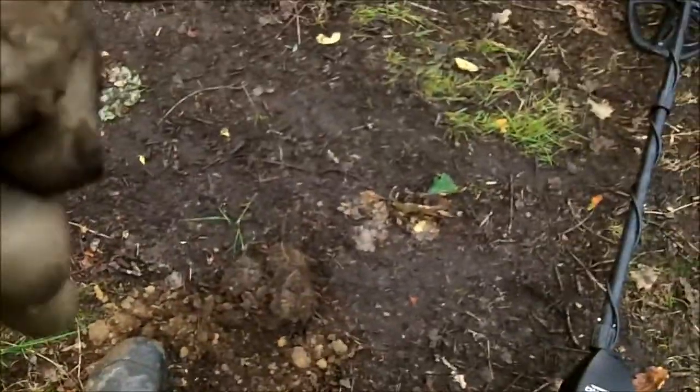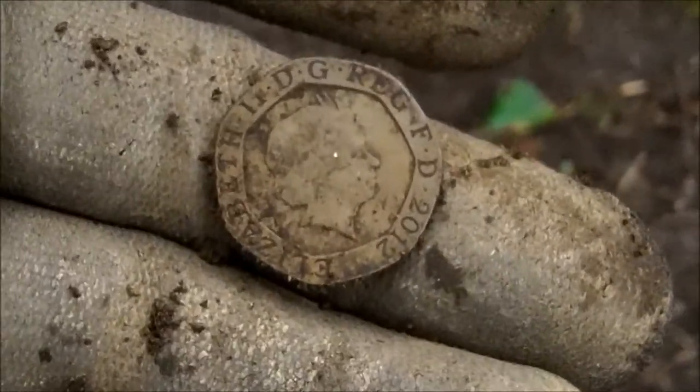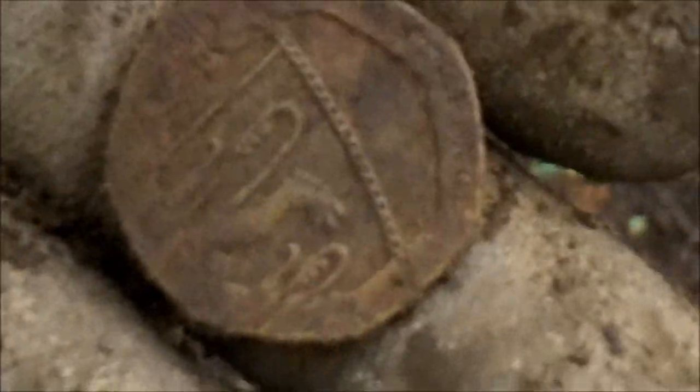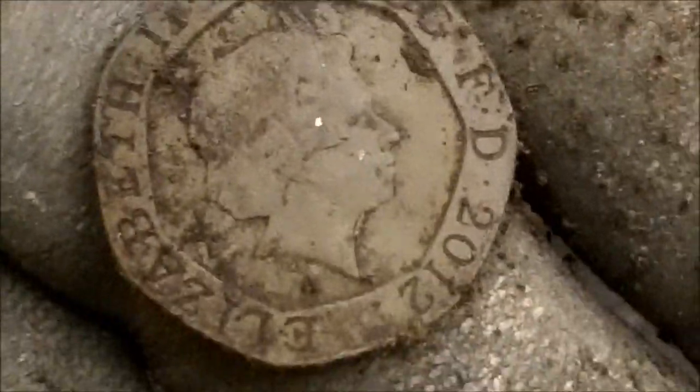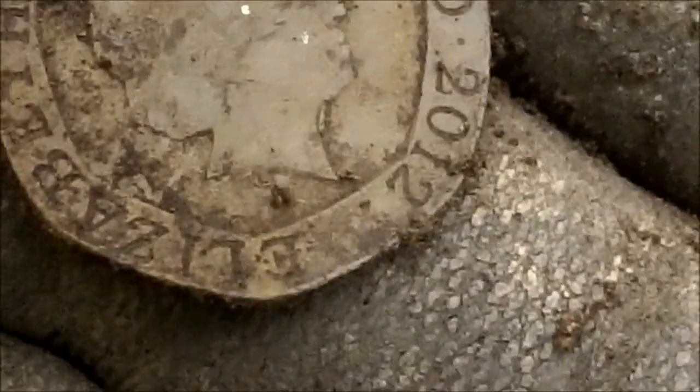Right, solid 60. And there you go, it's a 20 pence piece. Elizabeth II. I'm not even going to bother looking for a date. But there you go, right. Well, it's there, I think. I don't know. 2007, I think. Right, back to you in a bit.